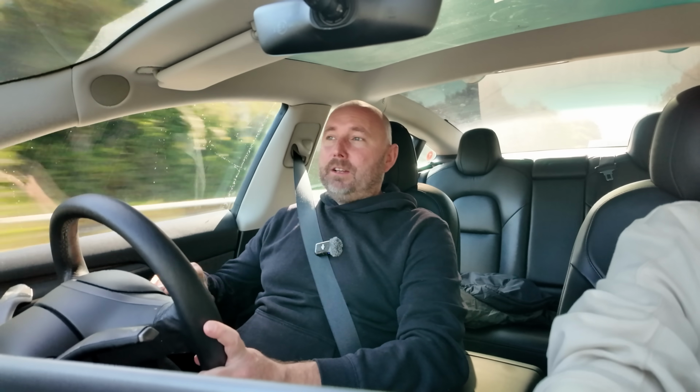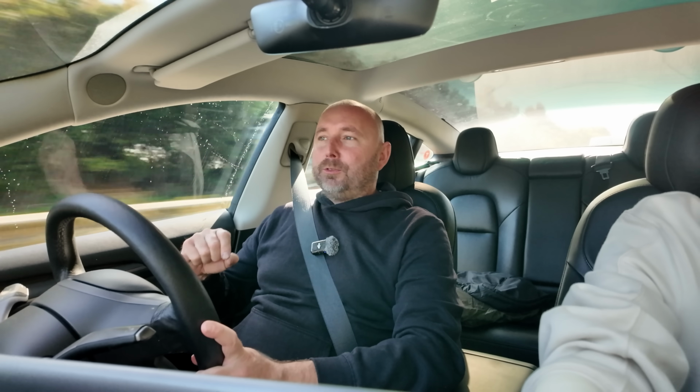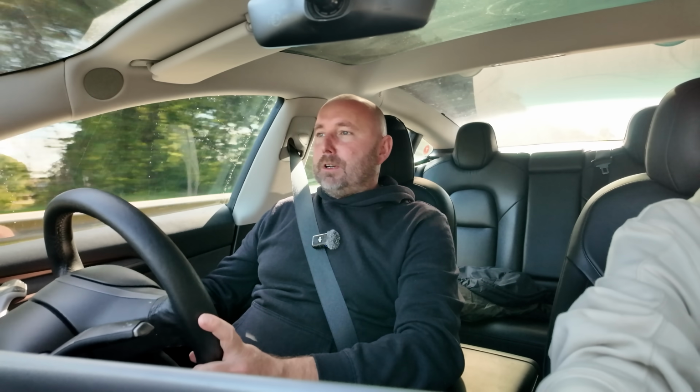So we're going to be driving in convoy on the same roads at the same speed at the same time in the same weather conditions, and really that is the only way to get a true measure of comparative efficiency and real world range, because if you do it on different days, different weather, it'll affect how the cars run for efficiency. So that's the plan today, but as a bit of a vlog, and we'll just see what happens really. It's quite a long day.